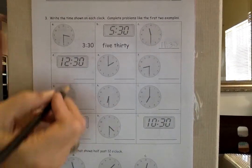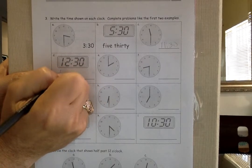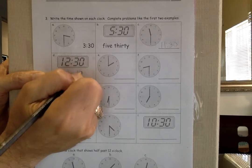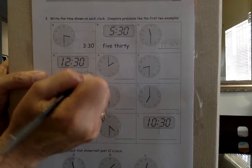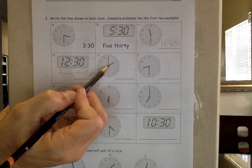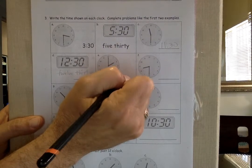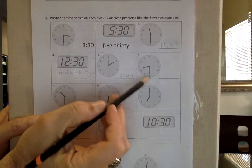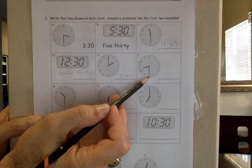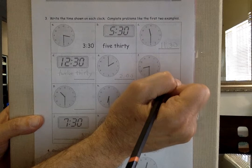Next one. It says right there, 12:30. There you go. Next one. Little hand 2. Big hand on 12. O'clock. 2 o'clock. There you go. Next one. Little hand is not with the 9 yet. It's still with the 8. And the big hand's on the 6. That's 30. It is 8:30. Easy.